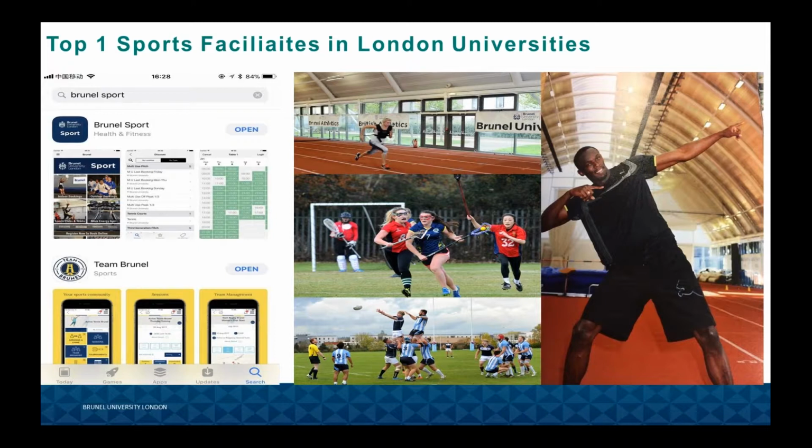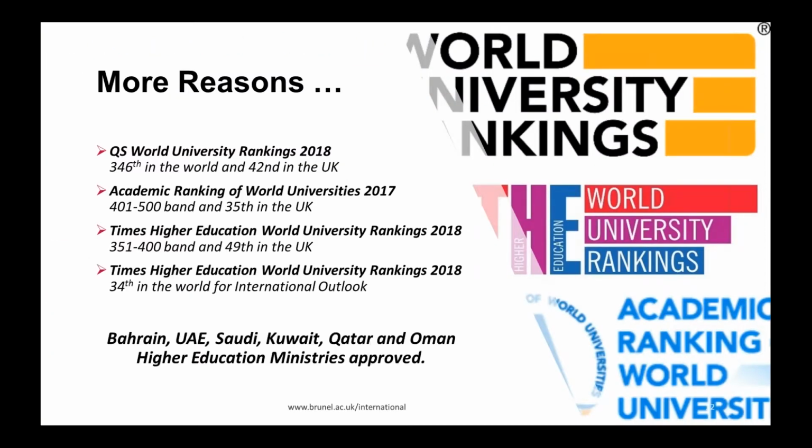And more reasons: we are very proud of our rankings. For example, in a recent ranking on QS, we ranked 335 in the world and about 40s in the UK. And in the Times Higher Education University ranking in the whole world in 2018, we ranked about 350 as well. With all these rankings, I'm sure this is the best quality control we do for our students.